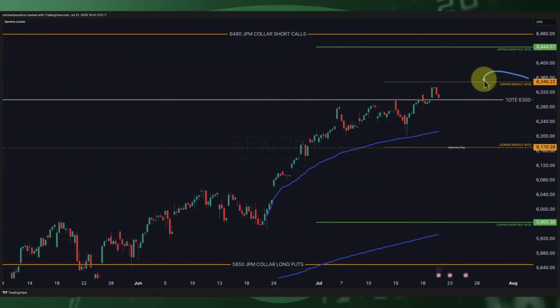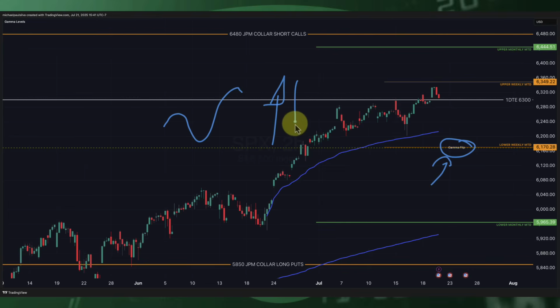In fact, you can see that over here. We have our weekly expected move for the S&P 500 at about 6,350. We almost tagged that today before reversing intraday back into that 6,300. Now, we do remain above that gamma flip line as it stands right now. So that's where dealers look to buy the dip, sell the rip. It's where liquidity increases, which we've been seeing, and volatility typically comes down, which we have been seeing.